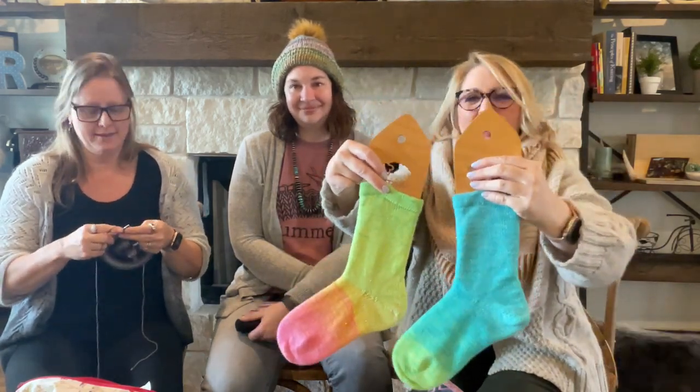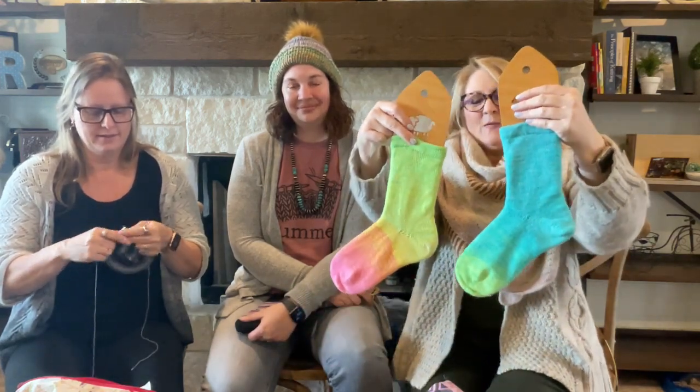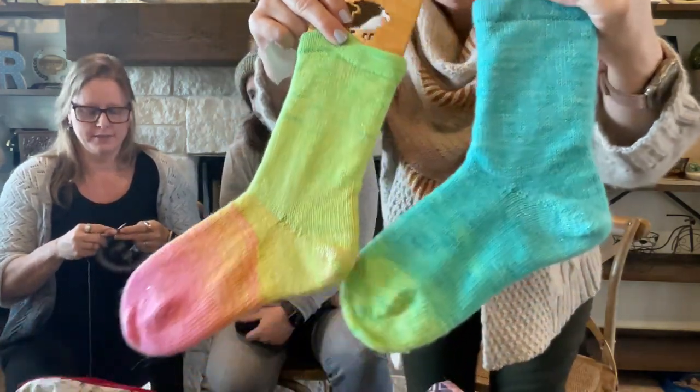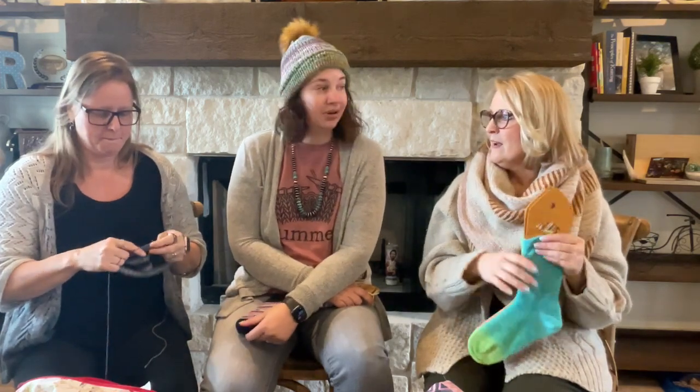They're amazing. It's like they don't match, but they match. They coordinate, I guess, is a better way to say it. And they're sparkly. I don't know if you can see the sparkle. Oh, yeah, I can see it a little bit. They're so fun. So if you have a skein of sock yarn that you don't know what to do with, maybe your taste has changed. Do something fun with it and make yourself socks. You might fall in love with it again when you work on it.